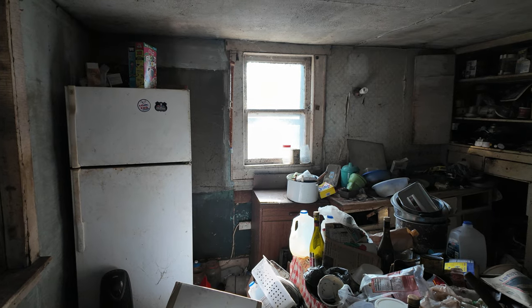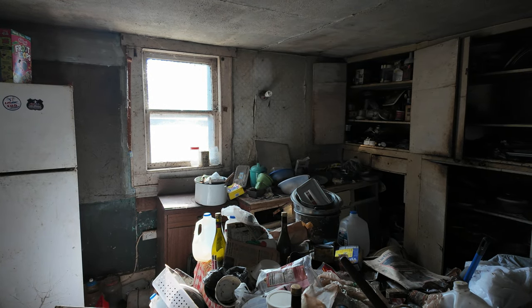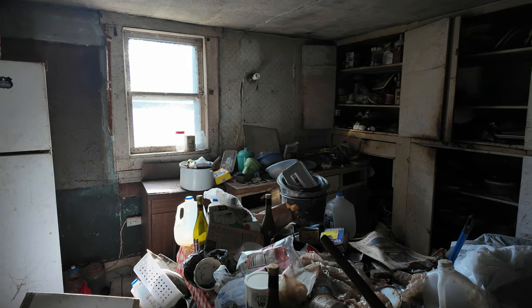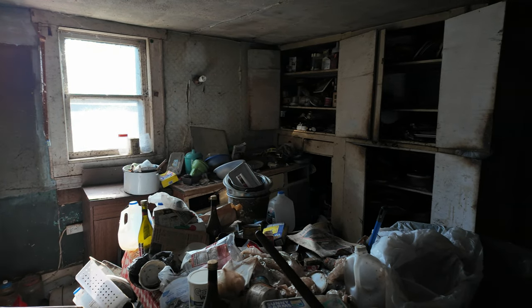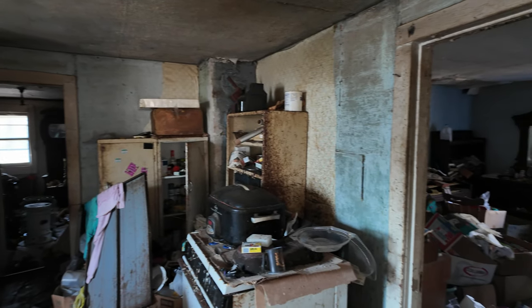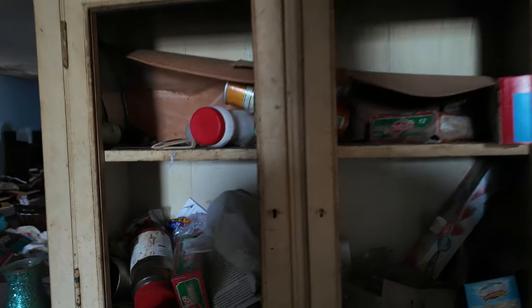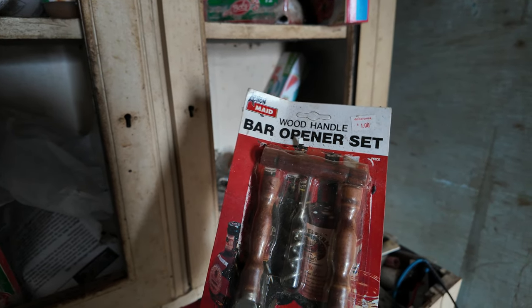And the good thing about this video is that we're gonna see things in better clarity, better detail based on my new camera, which is gonna do significantly better in conditions like this. I probably won't have to use a flashlight all that much, but let's just start randomly right here. Bar opener set.